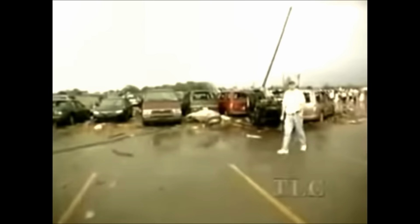Mike and I started trying to get a grip on this thing. As we came up over this muddy hill, the parking lot was full of just demolished cars, dead horses, all kinds of debris. Just to the south of it, the neighborhood was completely leveled. There was not a single structure left upright.